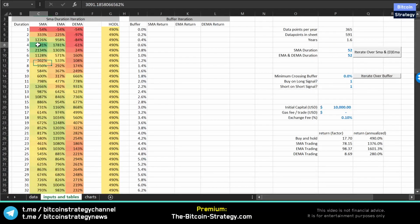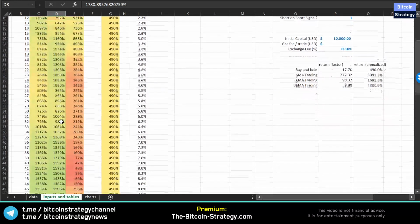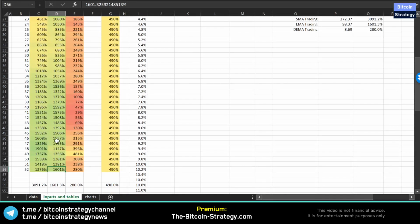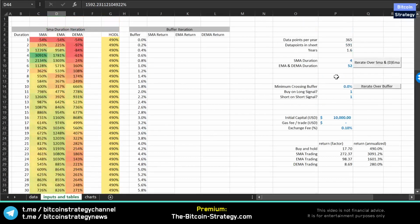So now this calculation is done. We can see for the simple moving average, it's even the 4-day that worked the best. So pretty small duration. And then for the exponential moving average, we also have the 4-day. That's pretty good. But let's look at something that's maybe a bit longer in duration to have a counterweight. 52 seems to be okay. 40 also seems to be okay. Let's take the 40, okay? 40-day exponential moving average.